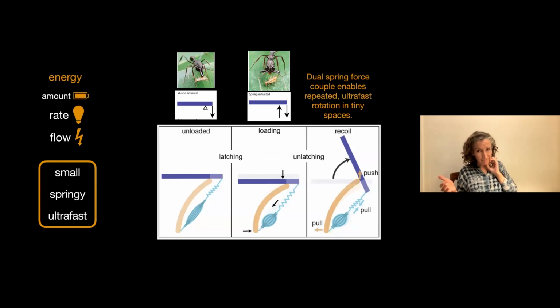And what we discovered is that these ants use what we now call a dual spring force couple. On the left-hand side, it shows unloaded, which basically shows a lever with a muscle that can contract and open the jaw. Right next to it is the head capsule. They can lock the system closed. Then when they contract the muscle and the jaw isn't able to close, it causes the tendon on the muscle, called an apodeme, to stretch and the head to compress. Once they do that and release the latch, on that right-hand panel, the recoiling spring pulls and the head pushes. Why is this interesting?